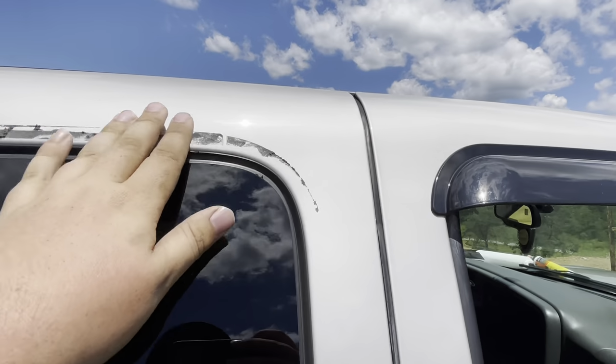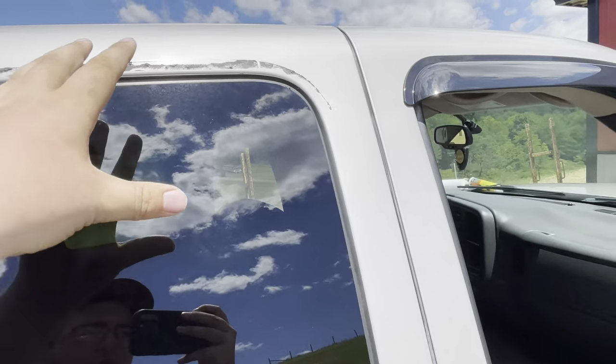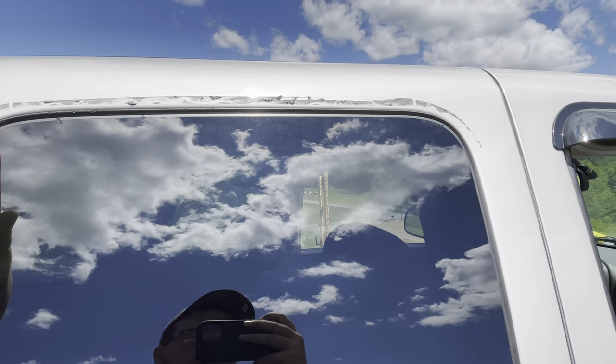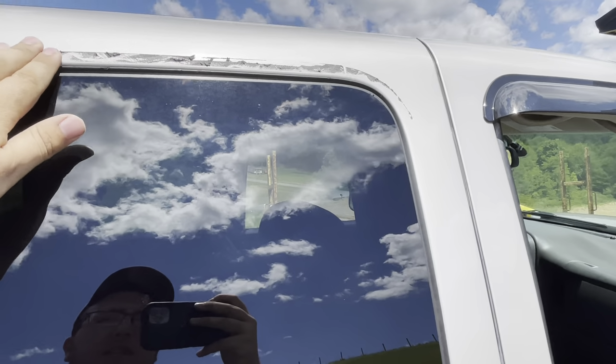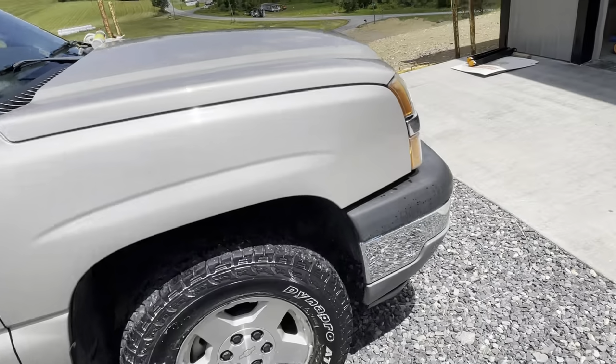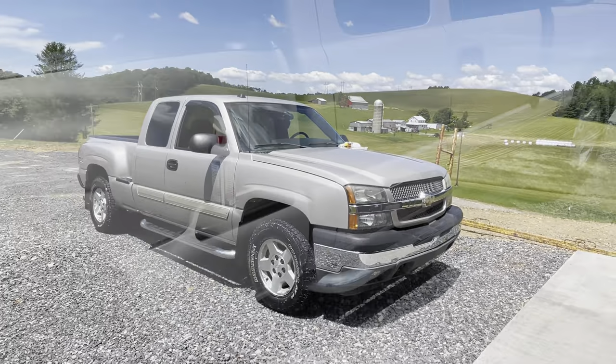It had vent shades back here, but one of them, I forget which, was actually broken. You might have been able to see that in previous videos of my truck, but we took it off and I still have to get the rest of that off, but that'll be done soon. But yeah, I think she looks pretty freaking good, guys. I honestly think she does look pretty good.